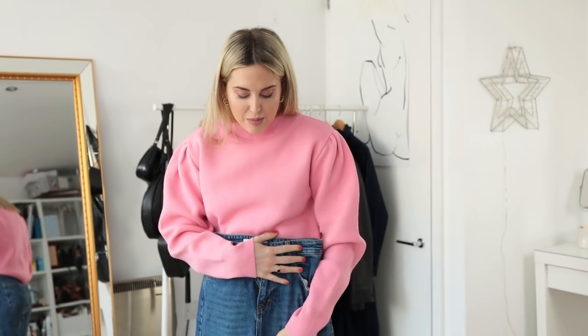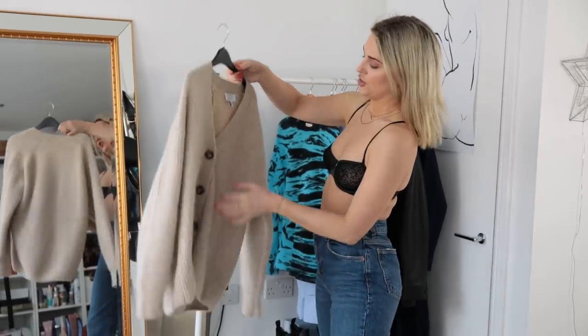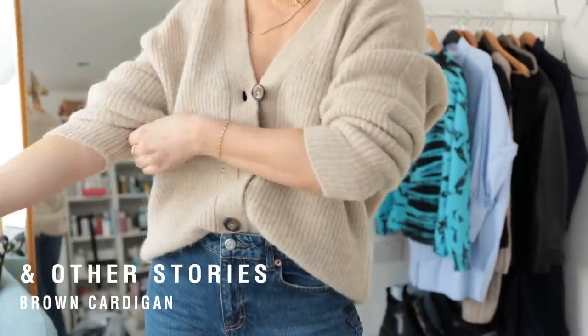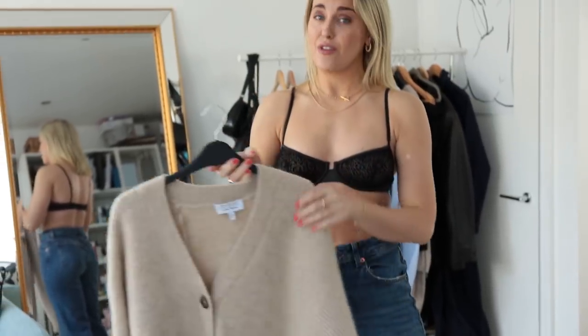This jean was basically modeled on the Celine jeans that are out at the moment that everyone's going crazy for. I'll put them on for you now. I'll show you what we can style them with, because it's a really nice way to elevate your look but still wear denim. Just before I put a look together, I'll show you what I'm pairing it with. I picked up this And Other Stories cardigan. I had my eye on it for ages. It's definitely an investment piece for me, especially from the high street, considering it was £75.